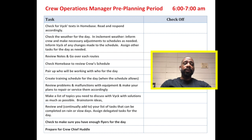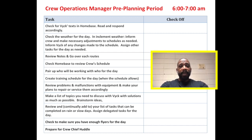The next step he's supposed to do is review the route. This is something that he should have already seen the night before, but just in case I updated something that needs to refresh. So he reviews that. Also, once again, he's going to check the home base to view the schedule so he can figure out what crew he needs to pair up based upon the route that he saw.